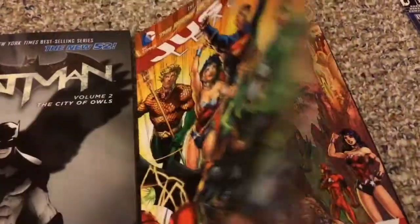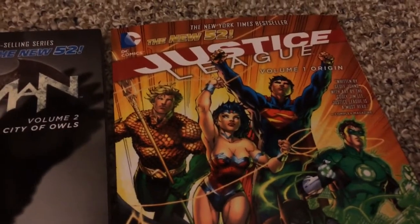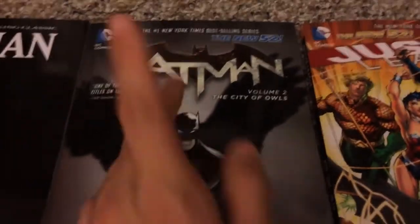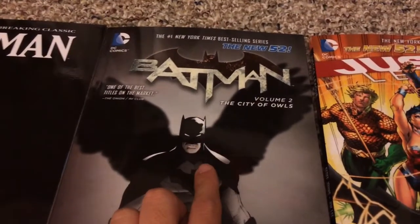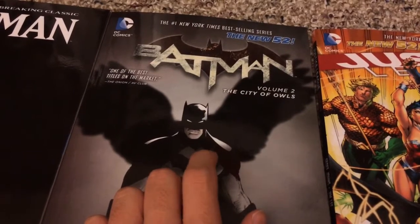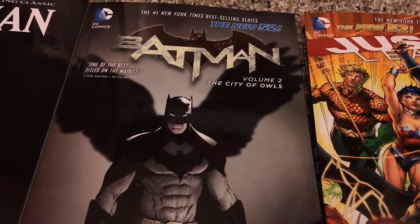And the story was actually quite good. So I have a much more optimistic opinion of the New 52 now. Also, this is actually Volume 2 of New 52 Batman. There was a little bit of a mix-up there, but Volume 1 is actually on its way as we speak, so that'll be here in the next day or so.